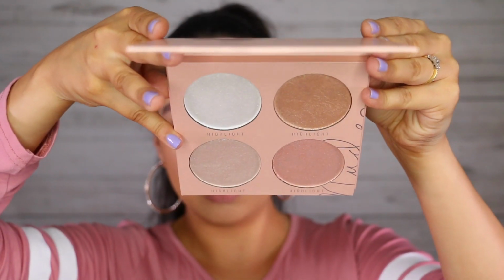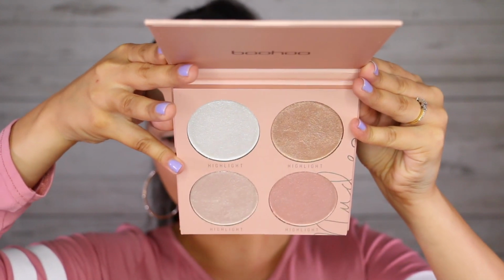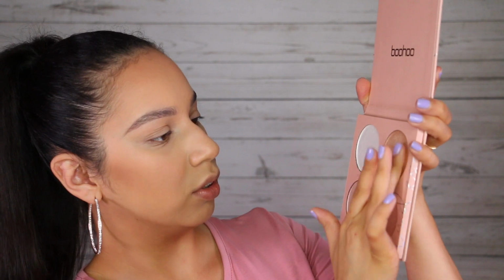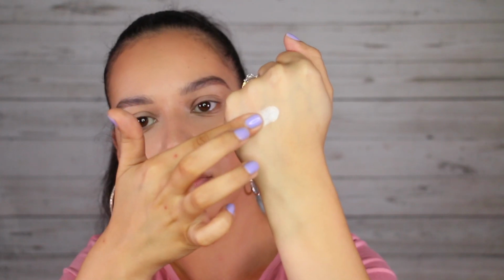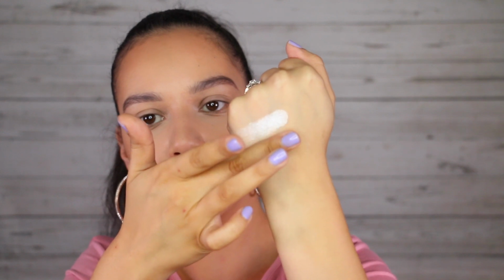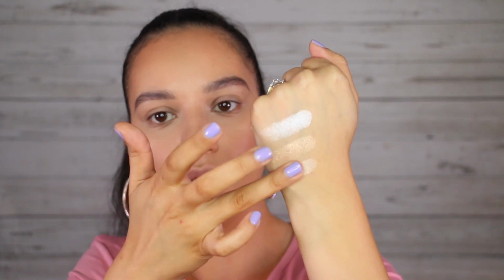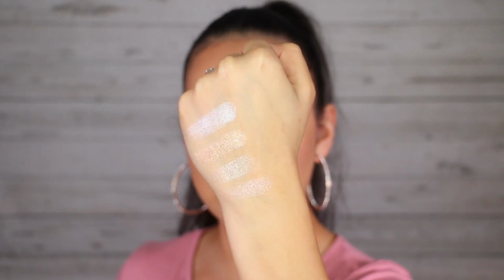Okay, so next I want to swatch this Watch Me Glow palette. So this is what those shades look like. You can kind of see the colours more when I tilt it. So I'll just swirl in 1, 2, 1, 2, 1, 2, 1, 2. They look nice. I'm just looking through the little camera monitor so I can't really see. Obviously they have a great shine to them.